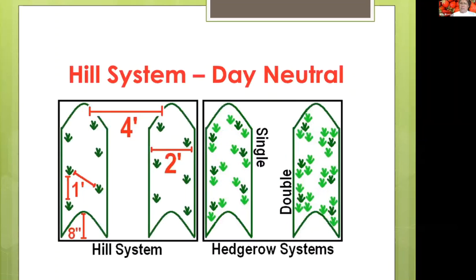Here's the hill system. This is day neutral. And if you look at the drawing on the left-hand side, they're only a foot apart. This is because they don't have any or very few runners. So you'll have 1 or 2 runners maybe. That's what I've been seeing with my TriStar and my Seascape. So you're not going to have a matted system. It will be much less.